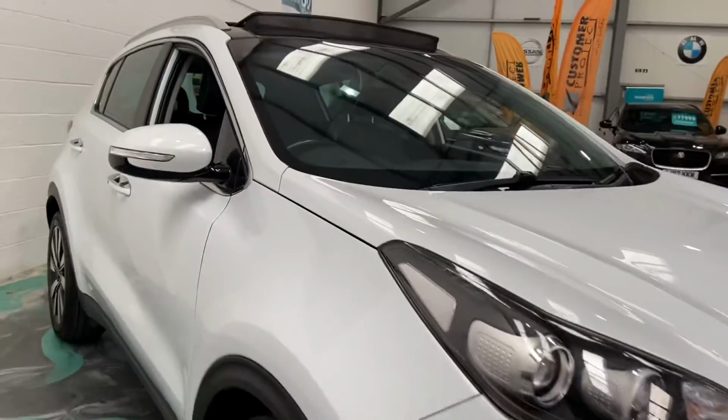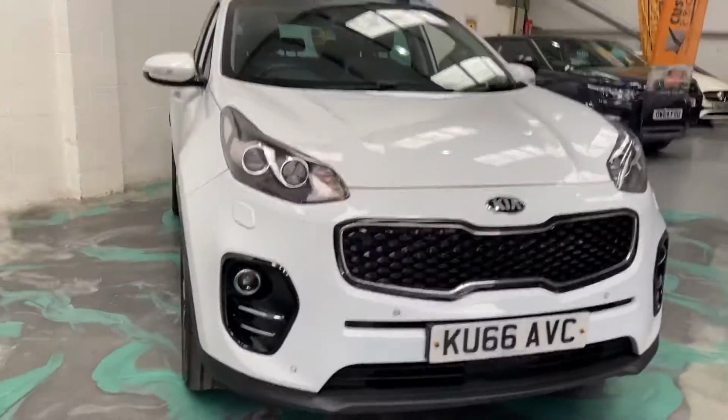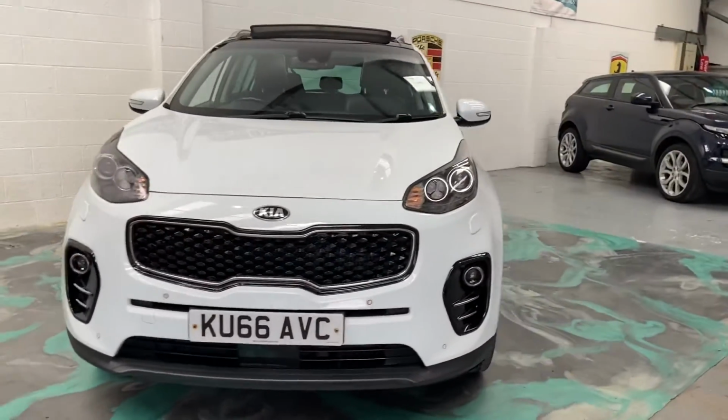Now this car will get service, got a new MOT. 12 months AA roadside assistance.